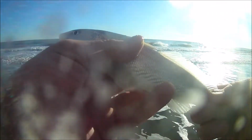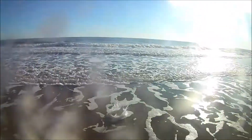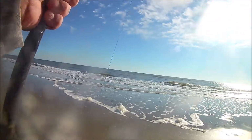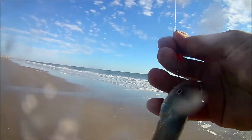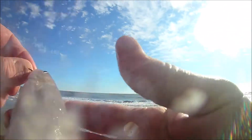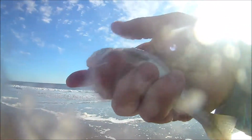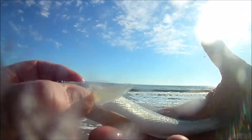This guy was a little small too, so I got to release him with this great release technique right there. Well, he's back in the water. And there I got another one here, and I think they're just getting smaller and smaller. This one's adorable. He's about the size of my thumb. I can't even believe he could get that hook in his mouth, but he did. So he's going to go back in the water too.